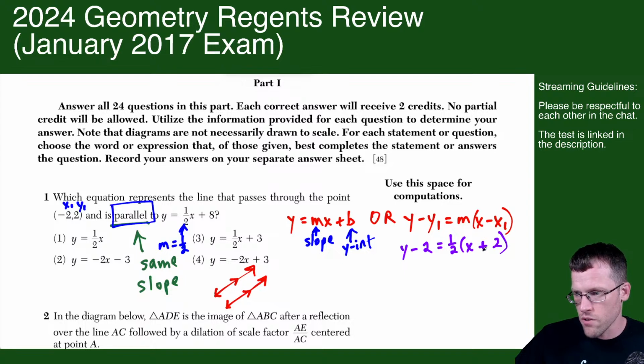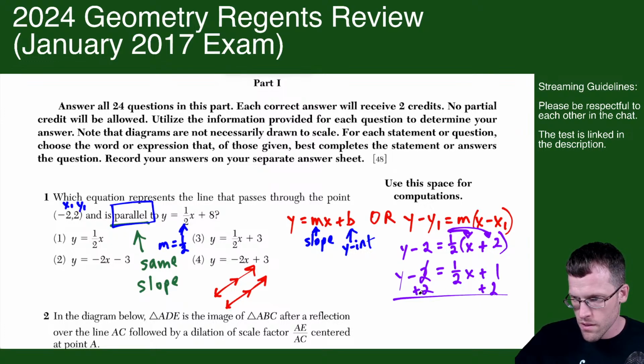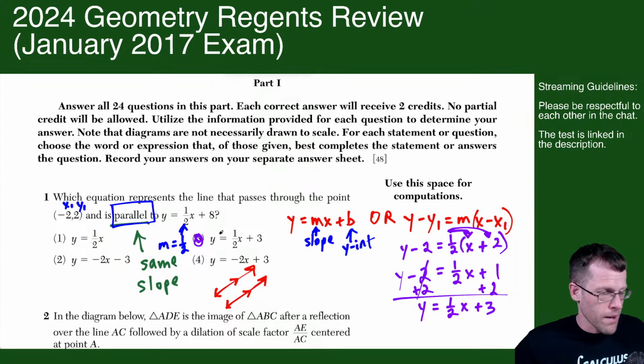But now you look and you're like, oh no, my answer's not there. You have to write this in mx plus b form. So then you distribute the 1/2, and this is 1/2 x plus 1/2 times 2 is 1. And you have y minus 2 equals. So then from here, we're going to go +2 on both sides. And we've got y equals 1/2 x plus 3. Okay, so that's this formula. What I like about that formula is it's kind of just a direct shot right to the answer.